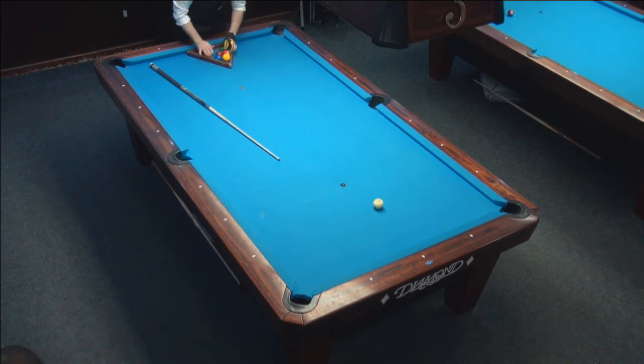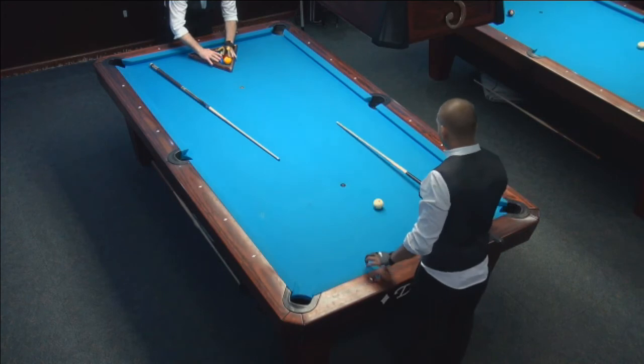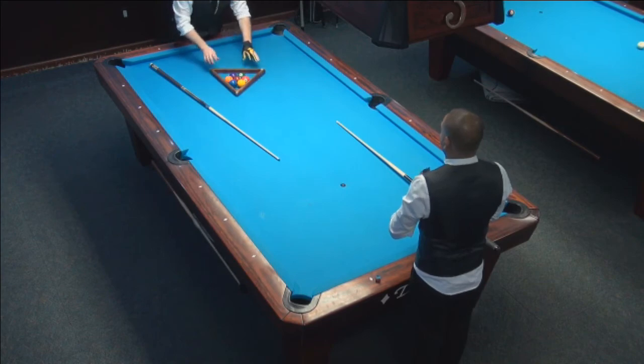Well, there are certainly some people that feel that way about seven ball, that it's like a practice drill. Not everyone feels that way. Some folks have certainly been feeling the pressure.